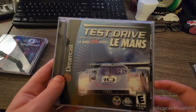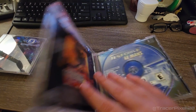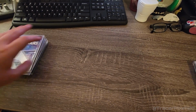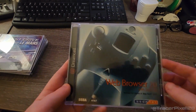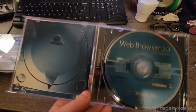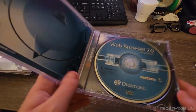Here's Test Drive Le Mans 24 Hours, a racing game, of course. I'm not good at racing games, but I randomly picked it up. It's the disc and the manual. Here's the Dreamcast web browser 2.0. I thought about doing a DreamPi setup because I still have my Raspberry Pi Zero W somewhere. It's in a box somewhere, but I might show that off in a future video.